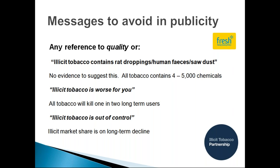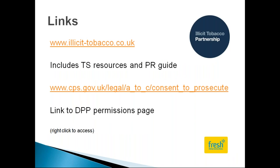The second message is that illicit tobacco contains rat droppings. There is no evidence to suggest this has ever actually happened. All tobacco smoke contains 4,000 to 5,000 chemicals, and all have the potential of causing you harm. Is illicit tobacco worse for you? Well, all tobacco kills one in two of its long-term users. And the third message is that illicit tobacco is out of control, which is probably the one the tobacco industry really try and pick up on after the quality issue. Well, there is a long-term decline in the market, and a lot of it has been achieved by the work that you've done and we've done over the years in partnership with the police and customs and so on.